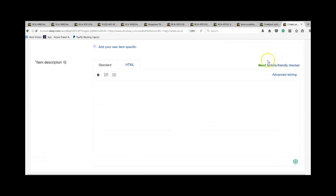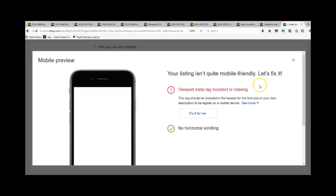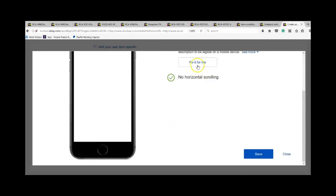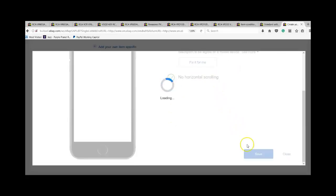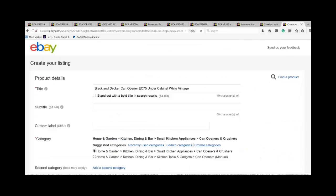One thing I didn't remind you to do in that last bit was do the mobile friendly checker, and it will tell you, hey, this is not mobile friendly. Click the fix it for me button and click save, and now it is mobile friendly. But that's just another way to do it.